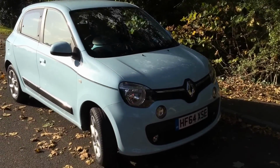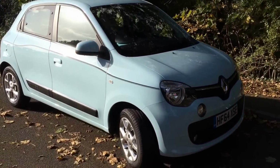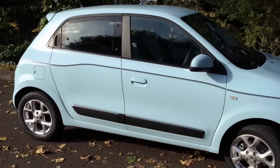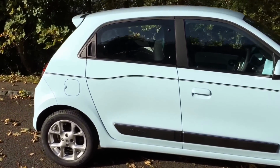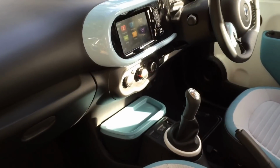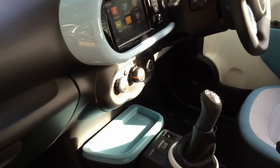When I first saw images of the new Renault Twingo, I thought it bore something of a passing resemblance to a certain stylish little Italian car. But, having driven it, the Twingo certainly oozes a personality all of its own. There's plenty of Frenchness about it, and it's a cracking little city car.